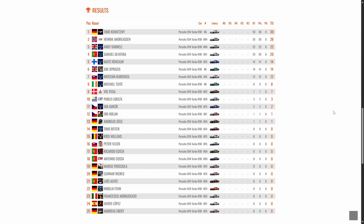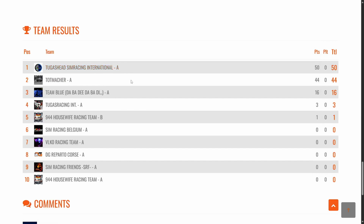And then we'll take a quick look at the team standings. We got Tugas Racing International in first, Totemacher, Team Dabi D Dabi Die in third, Tugas Racing in fourth, 944 House Wife Racing in Team B in fifth, Simracing Belgium sixth, Volco Racing, maybe it's VLKO Racing Team A in seventh, DG Reparto Course in eighth, Simracing Friends in 9, and 944 Housewife Racing Team A.